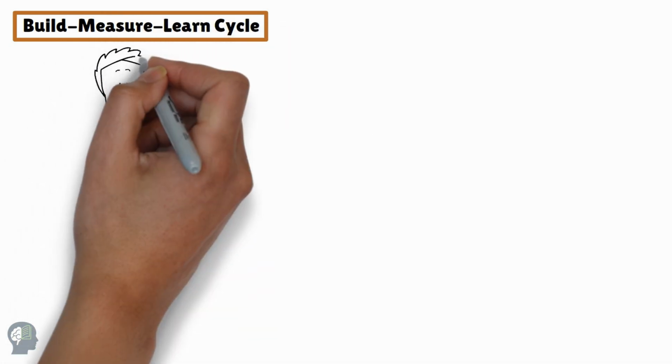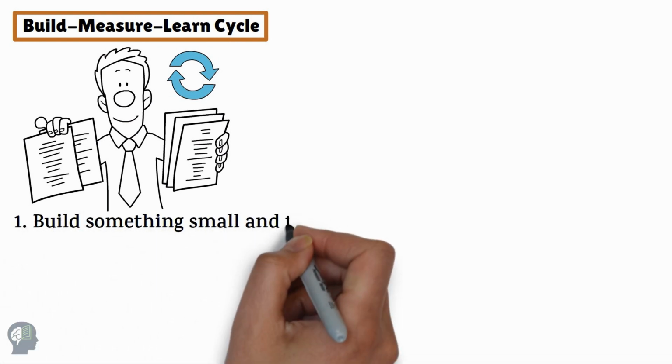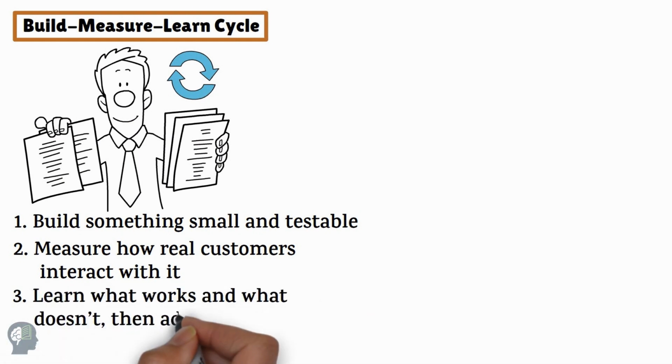Instead of blindly adding new features, successful startups follow a simple loop. Build something small and testable. Measure how real customers interact with it. Learn what works and what doesn't, then adjust.